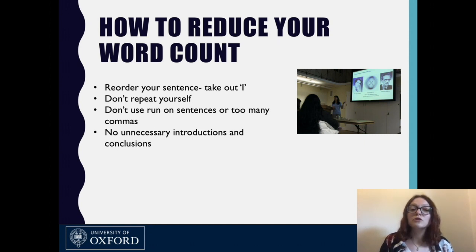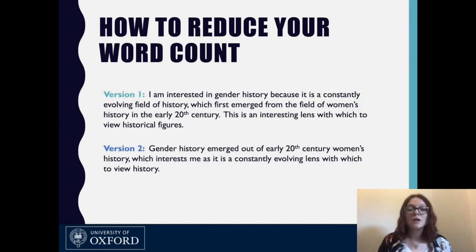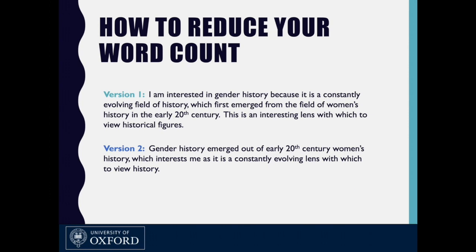So only put an introduction or conclusion if it is relevant, if it gets to the point, a bit like the example should. So here are two examples for you. This was taken from the history paragraph we read earlier, and I've written two different openings to the paragraph. So I'm just going to let you read through these quickly.